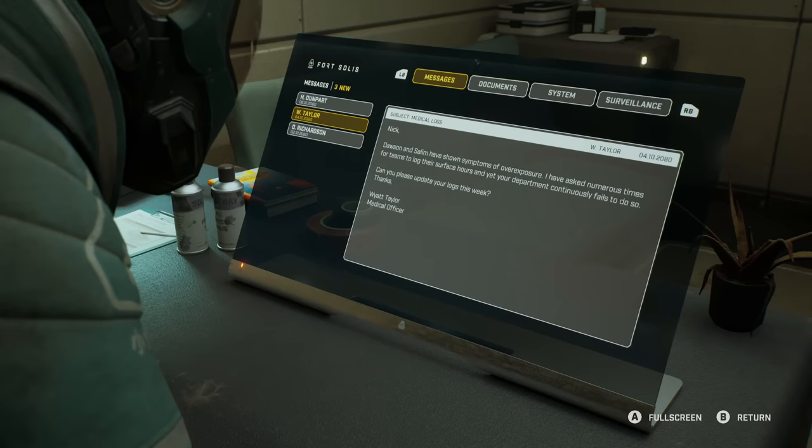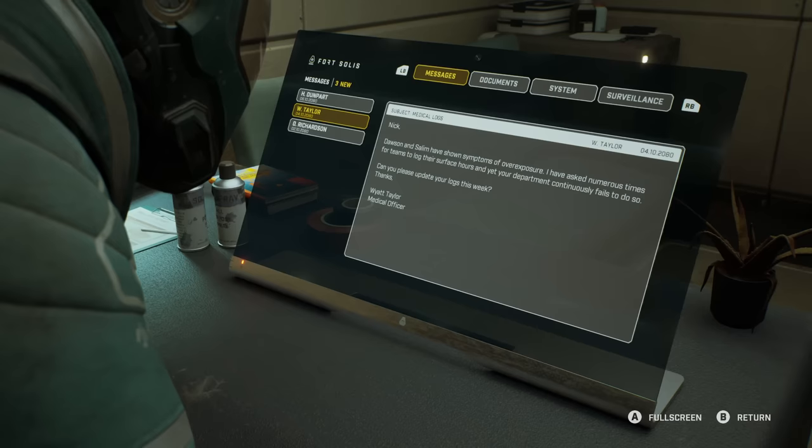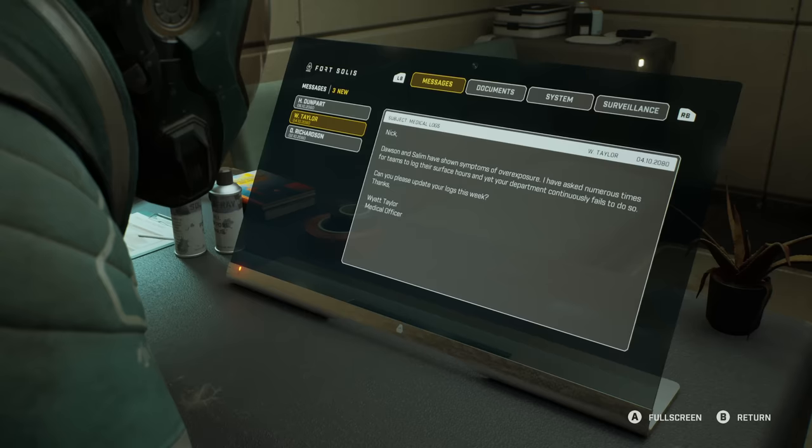Dawson and Salim have shown symptoms of overexposure. I've asked numerous times for teams to log their surface hours and yet your department continuously fails to do so. Can you please update your logs this week? Thanks, Wyatt. So Wyatt was suspicious of something happening and he was saying that people were getting sick too. That's why I think him and Helen were at kind of each other's throats.